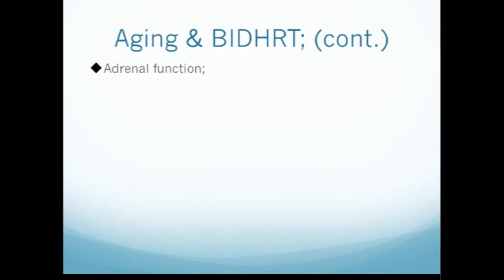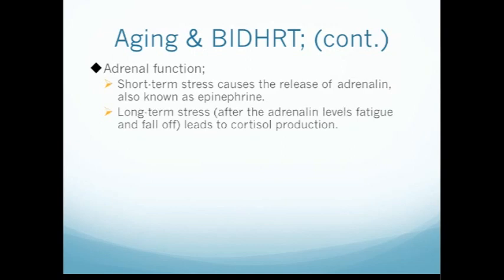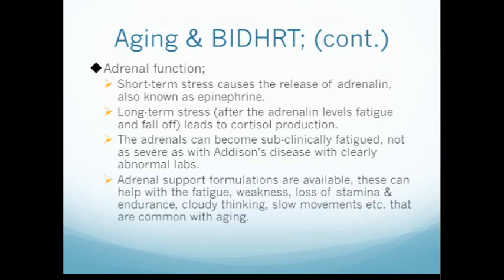Adrenal function. Short-term stress can cause the release of adrenaline, also known as epinephrine. Long-term stress, after the adrenaline levels fatigue and fall off, leads to cortisol production. The adrenals can then become subclinically fatigued, not as severe as with Addison's disease, but with clearly abnormal labs. Adrenal support formulations are available. These can help with fatigue, weakness, loss of stamina, endurance, cloudy thinking, slow movements, etc. that are common with aging.